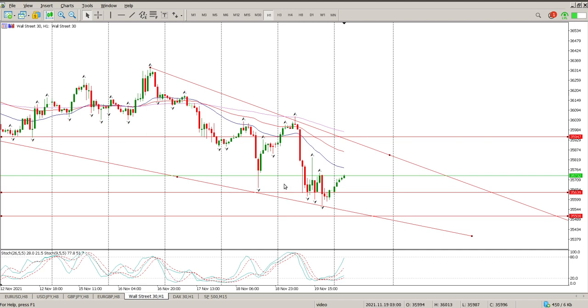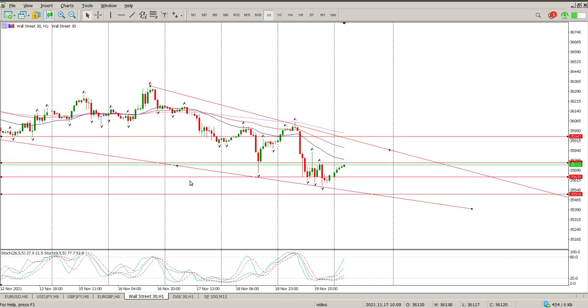So for me, I'm looking for confirmation. I don't see anything here that is indicating an opportunity to the upside. So I would assume if we can break above 35,746 and hold it, then you're looking for a move up to test this trend line to the upside, which would be the 155 EMA.